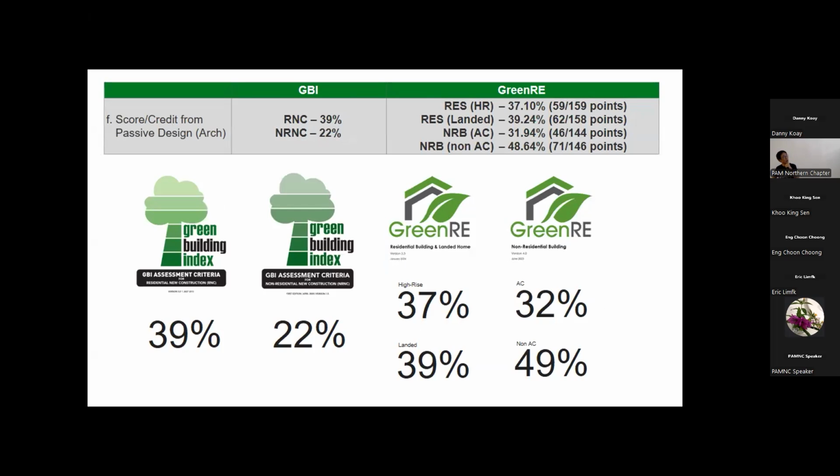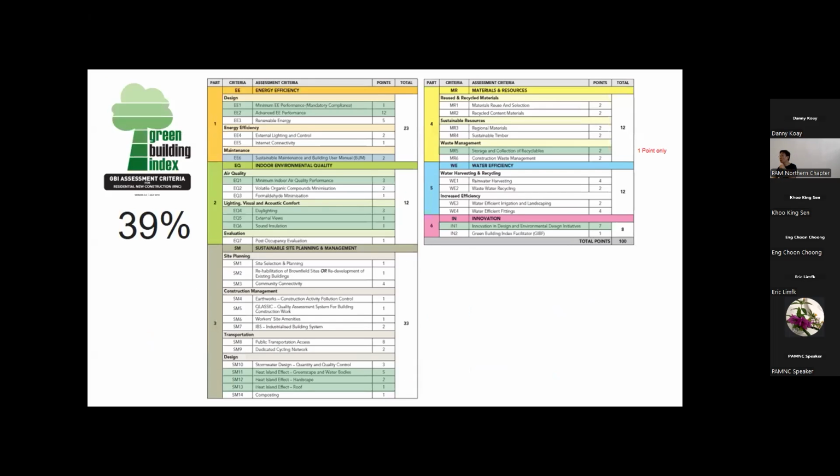39, 22, all these numbers have meaning. I'll go through one by one. In GBI, the points where architects have influence or the power to change is 39 points. Okay, I'll go through it a little bit slower because that is your forte. The first one is OTTV, and the OTTV is at 11, 3 points. You know that? BUM, B-U-M.